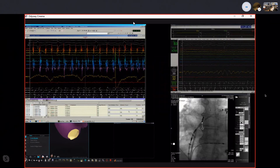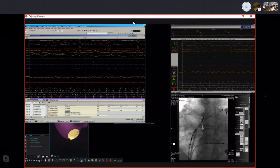Okay, so this is the final recording with the Orion in the left superior pulmonary vein. So we consider that we had complete disconnection of both reconnected veins. Are there any questions for that aspect at the moment, or shall I continue with the extra PV ablation?